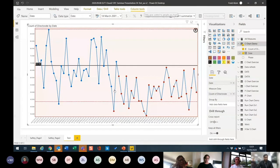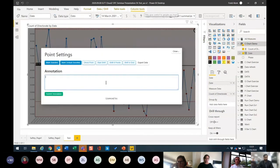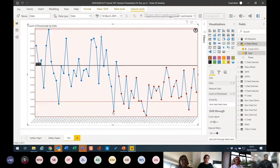Now what I'm going to do here is add an annotation. On this point, I'm going to say this is all baseline up until here, and then here is when we started testing. Click on the data point. Under annotation, I'm going to say testing began. Submit annotation. Now, can you see there's a little exclamation mark that appears at the top?